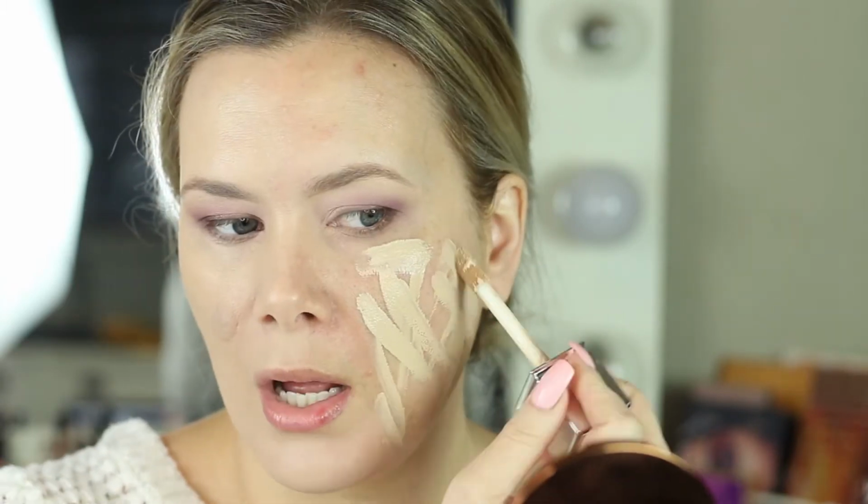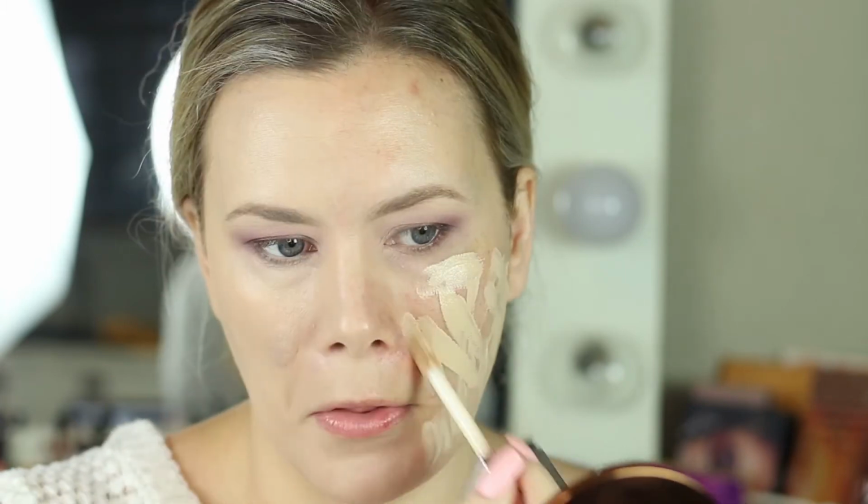I would say that that's about a medium coverage. I don't particularly like how many times I have to dip this wand because it doesn't really get a lot of product that comes out on the wand. And for my brush, I'm just going to use my Smith 115 brush.